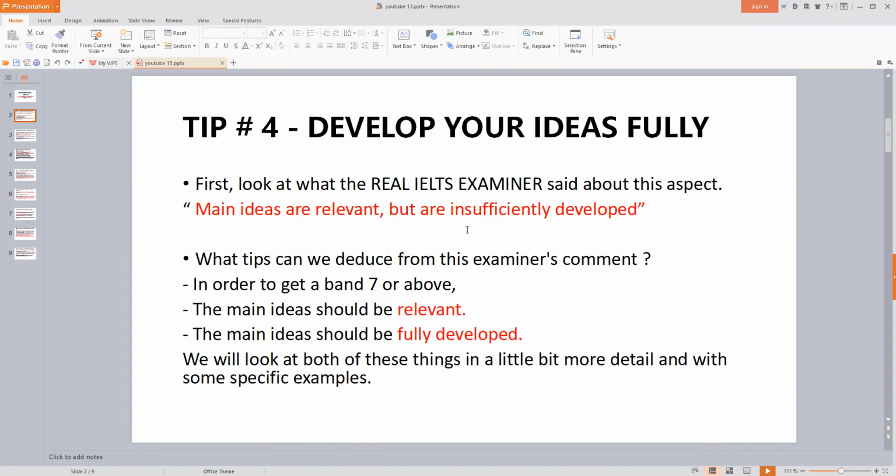So first, let's look at what the Real IELTS examiner said about this aspect. One of the examiners was checking somebody's paper and they wrote this: Main ideas are relevant but are insufficiently developed. Now, this one is the comment straight from the Real IELTS examiner. What can we learn, or what tips can we deduce from this examiner's comment so that we can get a band 7 or higher?